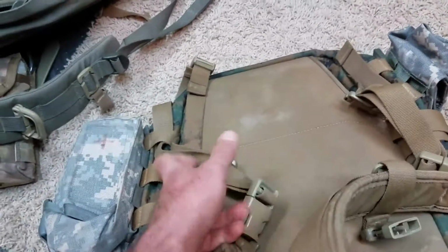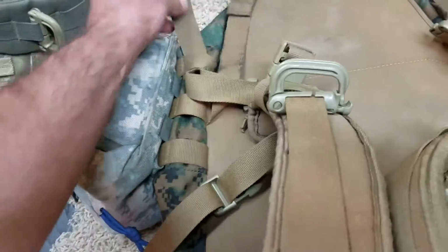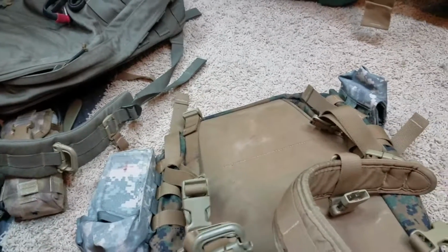And I like these little webbing keepers too. I think ITW makes these also. They just keep everything strapped in tight and not looking like a pile of spaghetti with straps everywhere. It always seems to be a mess.